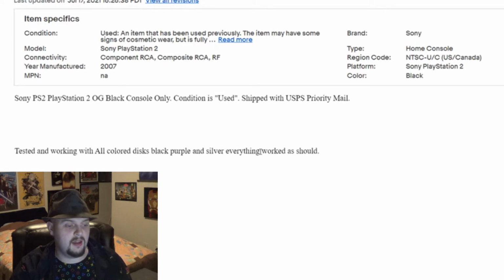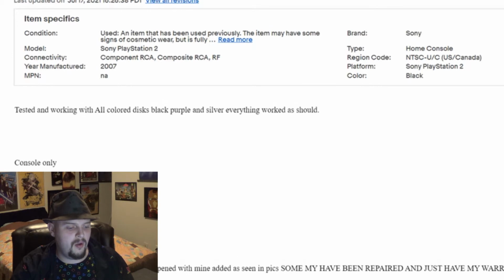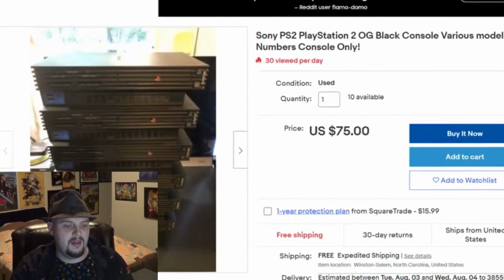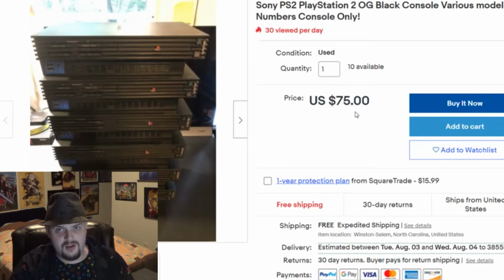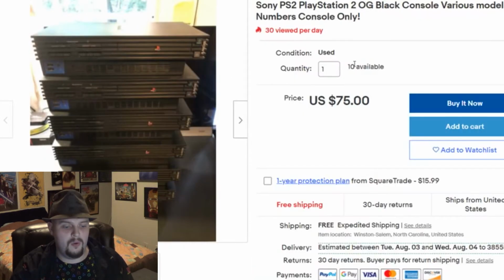It's a good thing you mentioned that, because some people actually need to know about that. The fat PS2 can read these multicolored discs easier. The slim tends to have a little bit of difficulty at times. But the fat has no issue whatsoever reading them. So that's good to know. Does it come with... Nope, it's console only. So in other words, it's $75, free shipping. It works, but it doesn't have any of the cords.